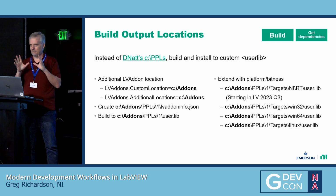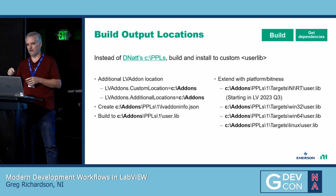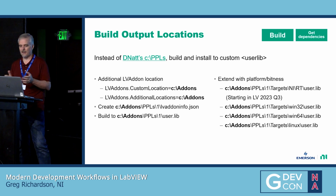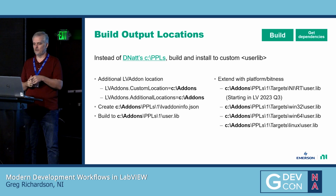The thinking is not wrong, but if you have something in C:\PPLs and you have a VI that references it that's still on the C drive, then it's going to reference that with a relative path. So if you move that VI one level deeper, then the paths are messed up. A better way, perhaps, is making sure you're using a pseudopath. In this case, I'm suggesting using user.lib. And we can go back to the things I just mentioned in the last slide about controlling some of these locations to define where that goes.